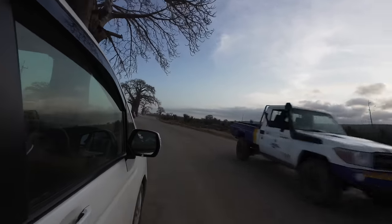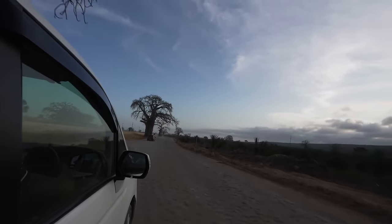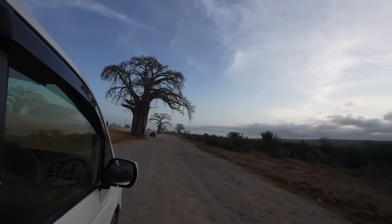I think this is epic. I feel like I'm watching Lion King in real life, you know? It's my first time in real Africa, after Morocco. So for me, everything is an experience. I'm like a little kid. I'm like, oh, look at that tree. Look at that tree. Super awesome.